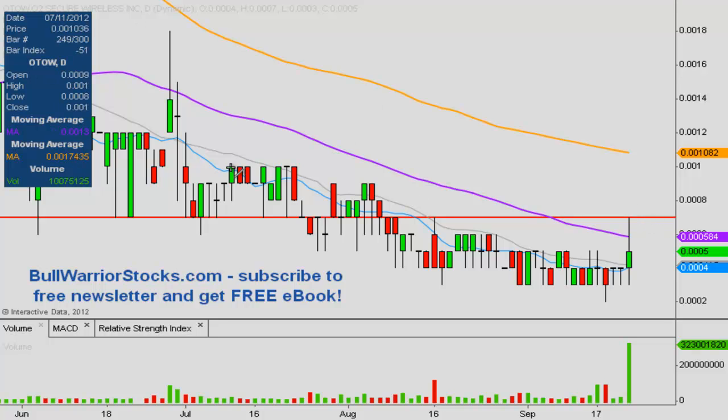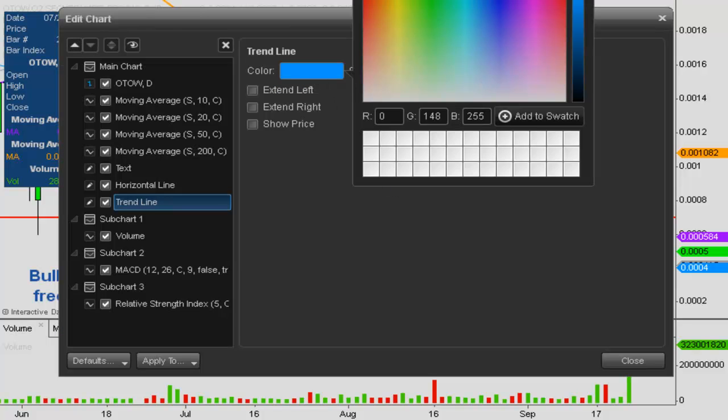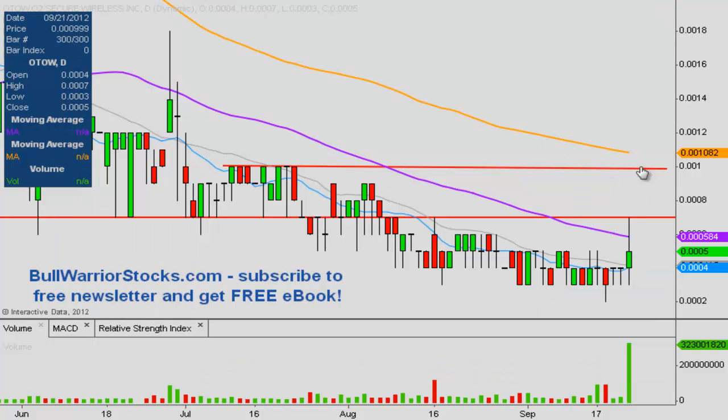Step number two is going to be up here. You can see there's quite a bit of price history at 001. But that's not a surprise at all, because this is always a psychological level for these 000 stocks anyways. So 001 is going to be another key level of resistance. Have this 200-day sloping down here at 0.0012. But these are going to be the two key levels.